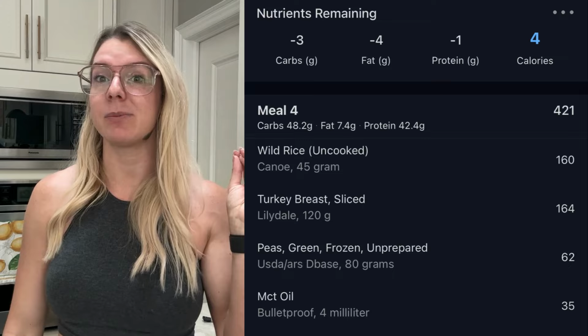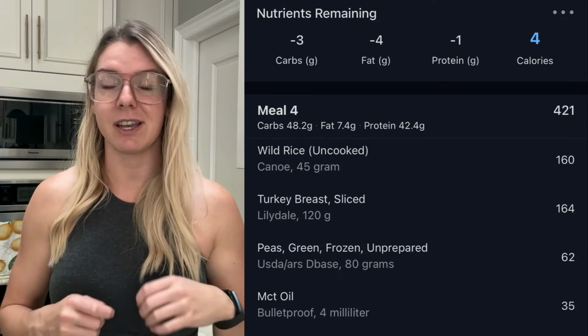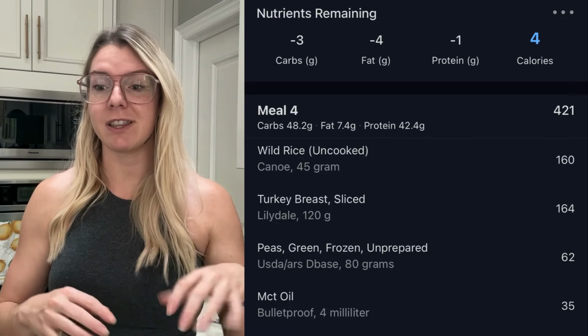I'm going to pair that with some green peas, some MCT oil, and then some little bits of turkey to get my protein in there. And this is a really good final meal of the day. I typically eat it about 3 hours before I go to sleep to allow time to digest so that when I'm falling asleep, my body is not massively digesting foods. But that increase in complex carbohydrates from the wild rice and the protein will help my body get into a better quality of deep sleep so I can wake up more refreshed tomorrow.